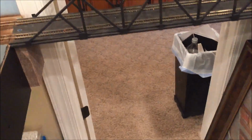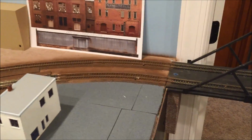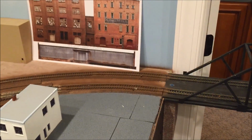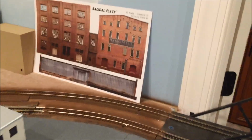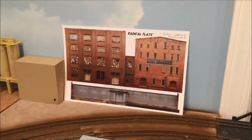So a few other things I've purchased. If you've seen Thomas McEwen's railroad, the TN Shortline Fan, poor Thomas had an incident with the snow and ice here last week or so, and is going to have to rebuild his layout. Hopefully he'll be able to recover and rebuild, because he had a gorgeous layout there. But Thomas talked a lot about these radical flats.